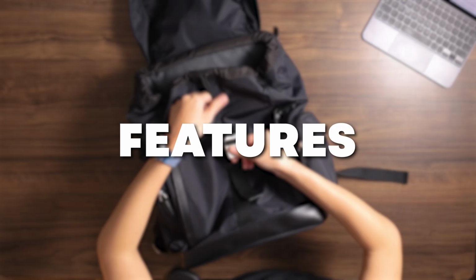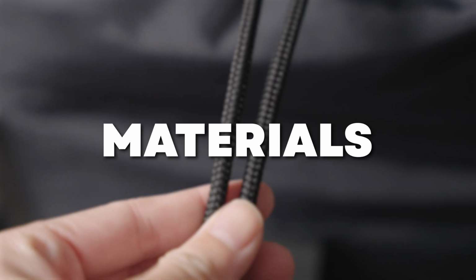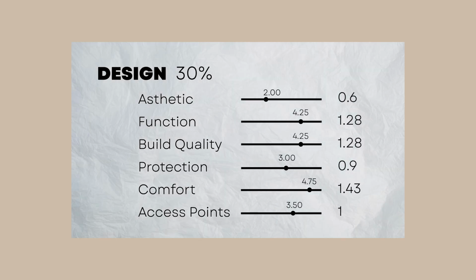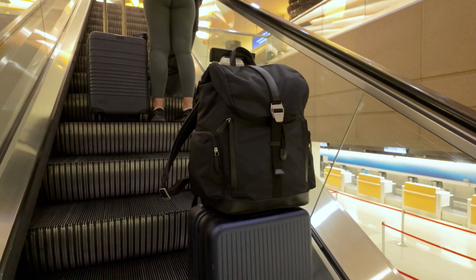Here's what's on the agenda. We'll take a tour of the key features and materials, measure the actual volume of the bag with beans, we'll pack it out, we'll score it against our analytical rubric, and then we'll give our final thoughts on if the Traverse 27-liter is right for you.